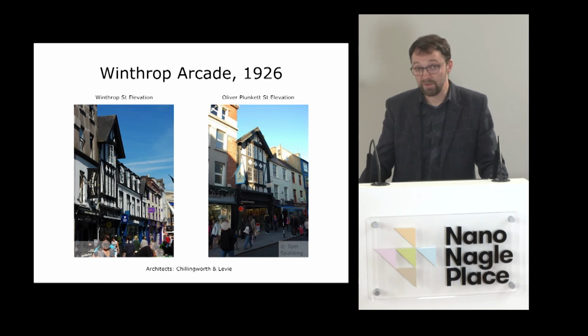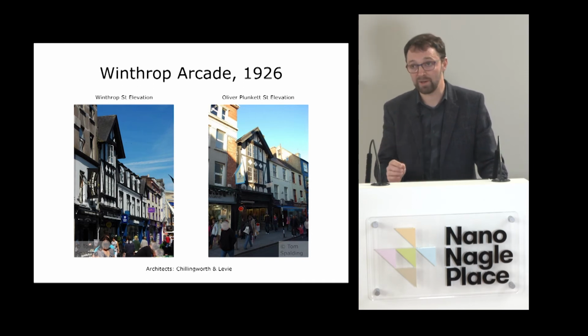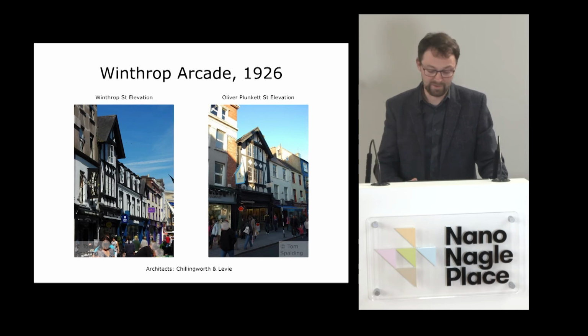Again, if you walk through the Winthrop Arcade and look at things like the quality of the woodwork and metalwork and the floors and everything in there, it is very high quality. So it's a sense that businesses in the city are responding to their competitors opening these grand new shops, and they want to make a modern offer to their customers, something different, something new.